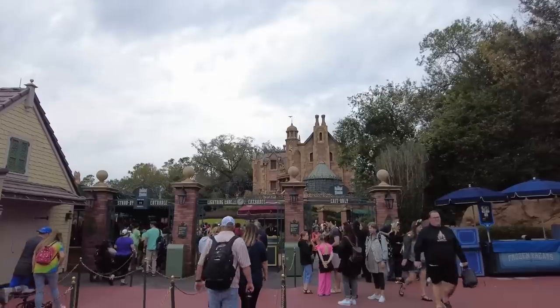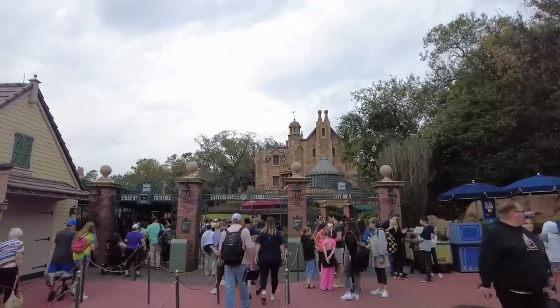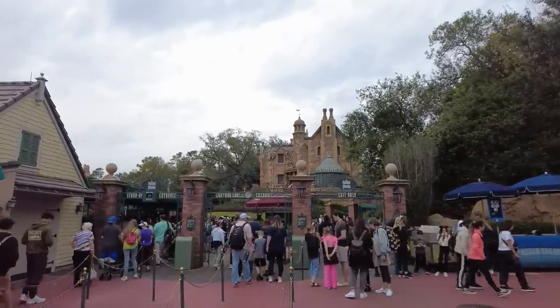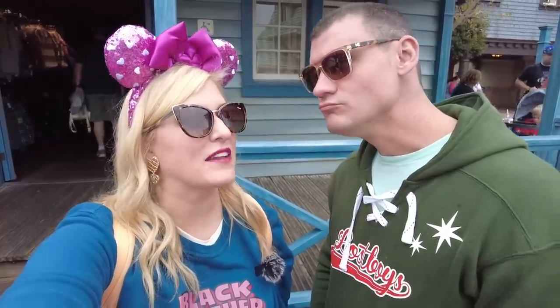Your photo's actually taken in the first room when you have the portraits. The last portrait takes your photo. She looks like Medusa. And then they actually have some very cool digital enhancements on the photos when they show up in your app. How should we pose on the Haunted Mansion?